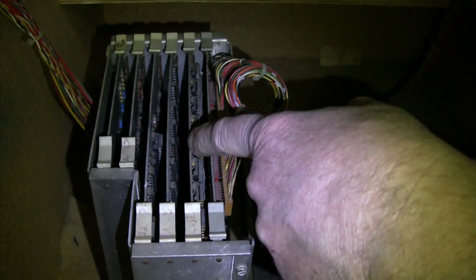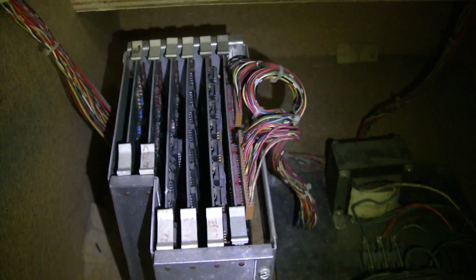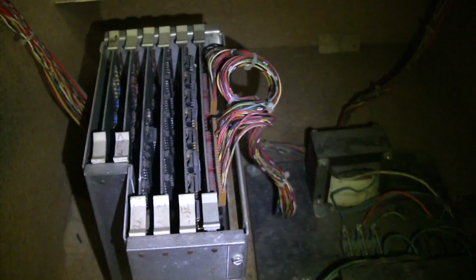Robbie Roto was the one that used that horrible nickel cadmium NiCad that was soldered to the top, and it dripped down and ruined pretty much 99% of all the Robbie Roto boards out there.